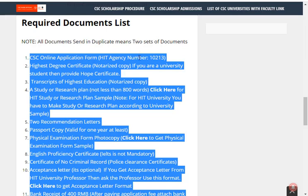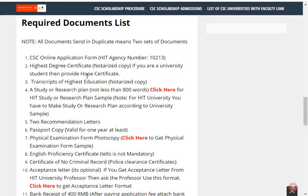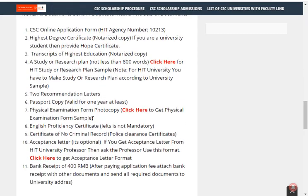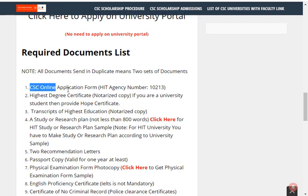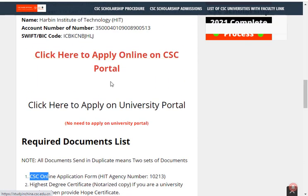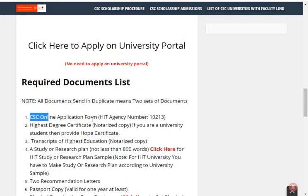In the upcoming days I will show you practically how you fill the form, how you send your documents, and how you put your documents in the parcel. So don't worry about this. Okay, now the main step, the required documents. You must fill the CSC online application form when the system is ready. Very soon they will open the CSC online application form.